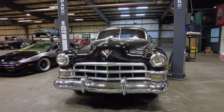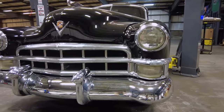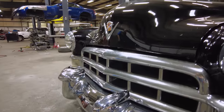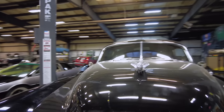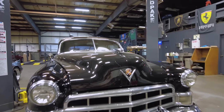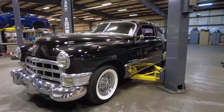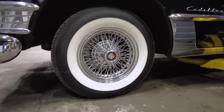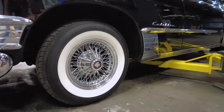So the front is obviously looking like a 49 Cadillac, and it doesn't look like anything else. And this is, to me, the epitome of the pinnacle of automotive design. It is so beautiful. It is just elegant, and also very massive. We'll go around to the side. You can see that it has the white wall tires. They're in very good shape, and it has true wire wheels. Those are not hubcaps. They're the real deal.